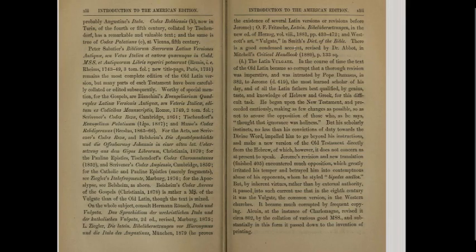Okay, here's some information here. The Latin Vulgate. In the course of time, the text of the Old Latin became so corrupt that a thorough revision was imperative, and was entrusted by Pope Damasus in 382 to Jerome, died 419, the most learned scholar of his day, and of all the Latin fathers best qualified by genius, taste and knowledge of Hebrew and Greek for this difficult task.